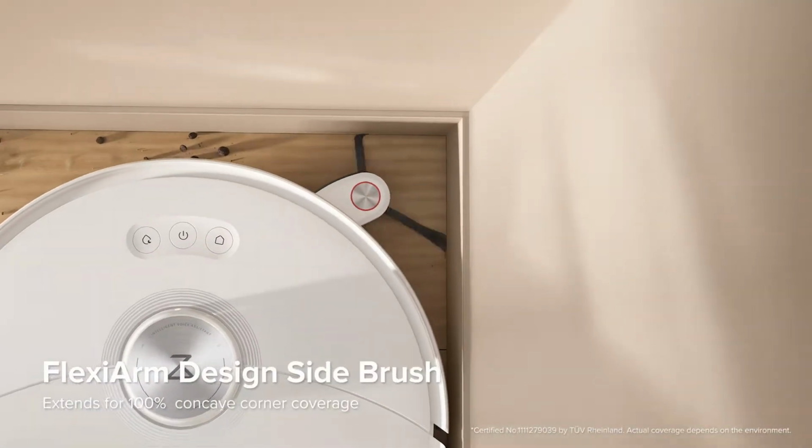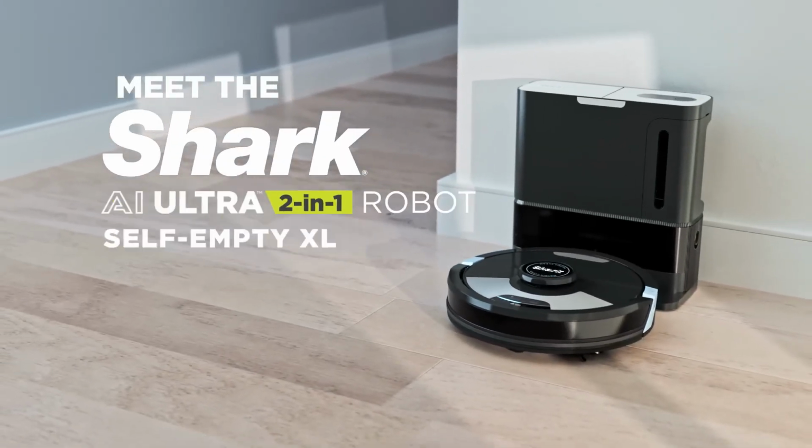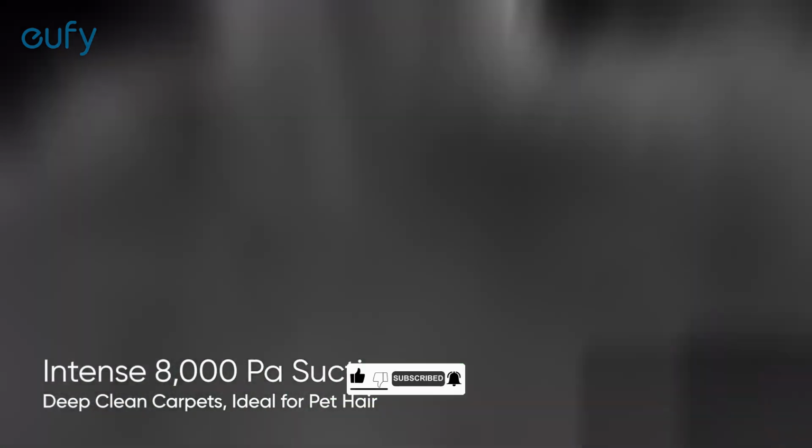The top picks in this category aren't just about sucking up dirt or dragging a damp cloth across your floor, they do it with a finesse that leaves your space spotless. Plus, the ability to shout out cleaning commands without lifting a finger, thanks to smart home compatibility. So let's get started.